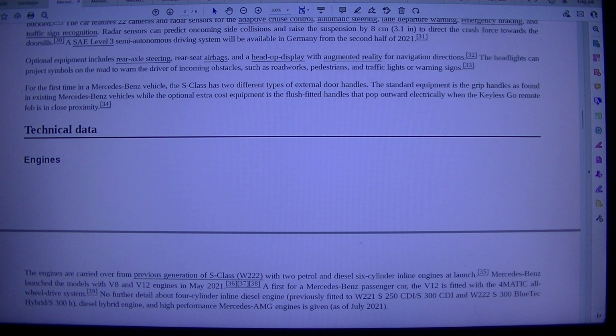For the first time in a Mercedes-Benz vehicle, the S-Class has two different types of external door handles. The standard equipment is the grip handles as found in existing Mercedes-Benz vehicles, while the optional extra cost equipment is the flush-fitted handles that pop outward electrically when the keyless go remote fob is in close proximity.